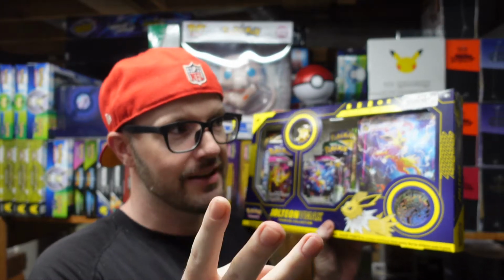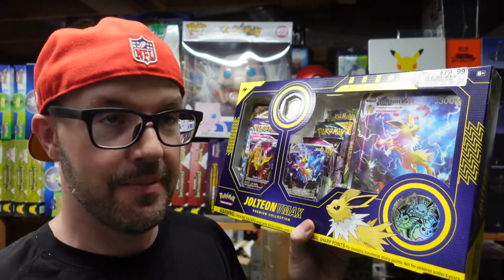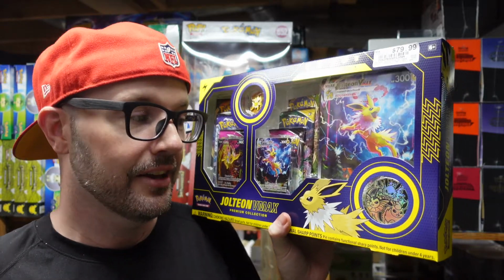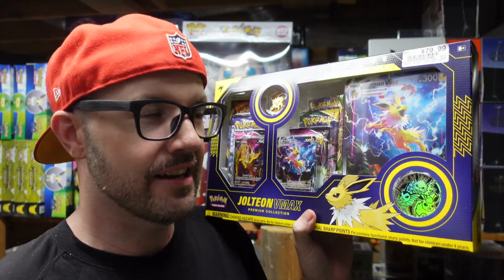Almost pulled the trigger. Somebody was selling a three pack: there's a Jolteon, Flareon, and Vaporeon. There's three of the premium collections that came out just last year, and they've already skyrocketed. They were really hard to get. They were not printed to oblivion like a lot of stuff is in Pokemon. Could have got all three of them for about $230, and hesitated, and it went away.